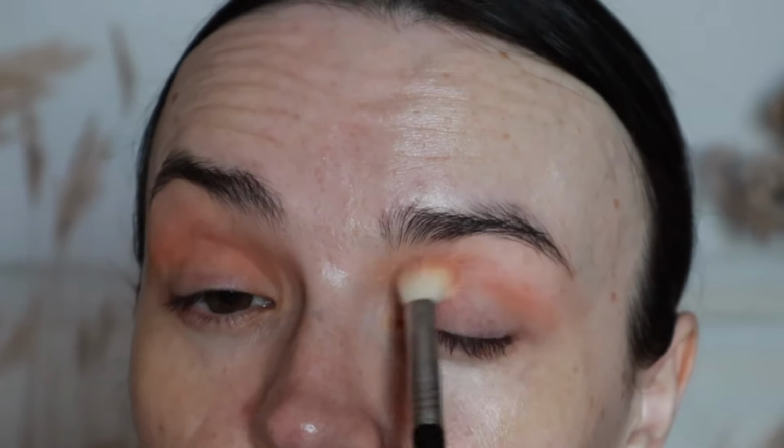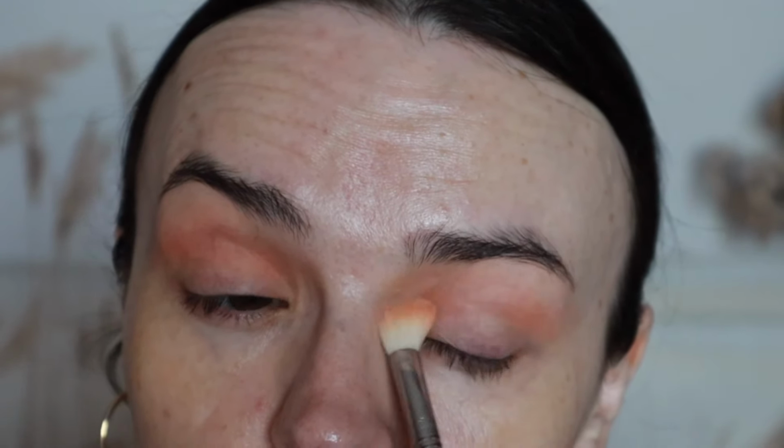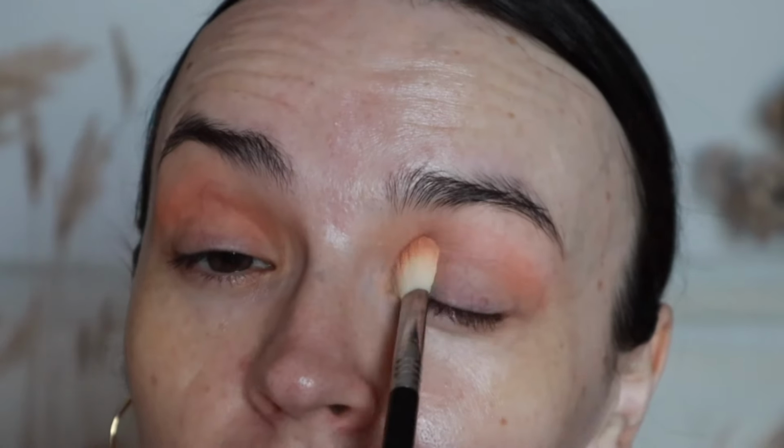Assuming that the quality is just going to be as amazing as the other palettes I've used from Natasha Denona, this would probably be a warm tone lover's dream. And these tones definitely remind me of fall. I think this was a perfect palette to release right now. Now, of course, these tones are also really beautiful in summertime, or I mean all year round, of course, but when I had it swatched out on my arm, it definitely screamed fall time to me.